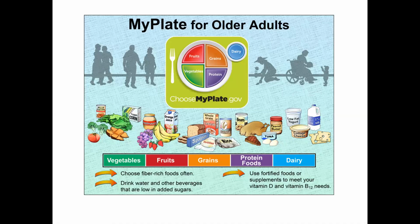Here's an example of a summary of nutrition recommendations. This is the MyPlate. That's for all Americans to try and promote healthy eating. This has been adapted for the elderly. So some key messages are keeping physically active as we get older, and, as I had already pointed out, making sure there's enough fiber, having water and other beverages to prevent dehydration, using fortified foods or supplements, especially for vitamin D and B12, which are more common in deficiencies.